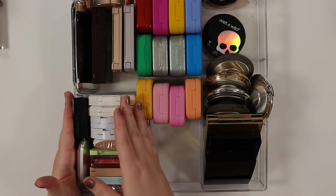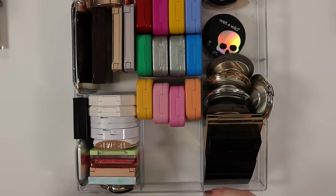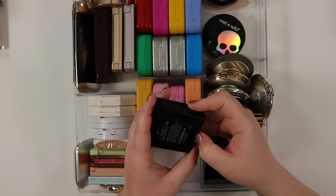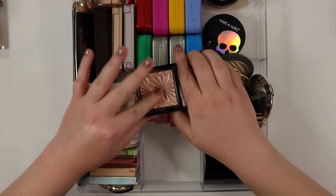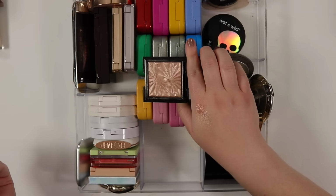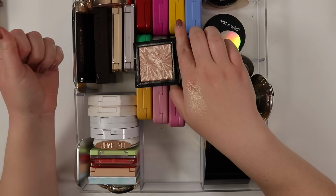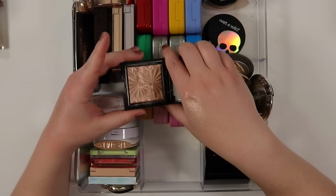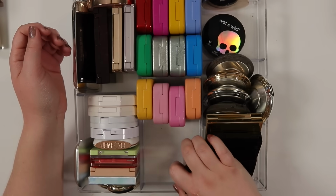Okay, this is a pretty thick stack of stuff, so let's go through that. I have this Elsie highlighter. This is in the shade Luna. Really love this. Underrated. I don't feel like anyone's talking about Elsie stuff in general, but they have solid products. I feel like they just make good stuff. So I definitely want to try more from the brand, and I really like this highlighter. So I'm definitely keeping that.